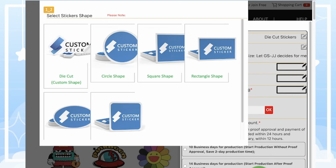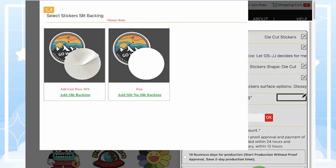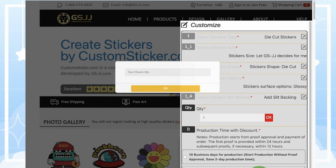And then I have die cut stickers. That's where the outline is around the design instead of it being a square or a circle, so I'm gonna pick die cut. And then my stickers are glossy, but you can also get them matte. My stickers have slip backing, but of course there's also no slip backing. Both of them are easy to take off. It's just the slip backing makes them a little bit easier.